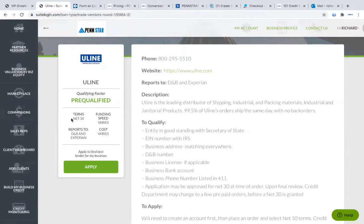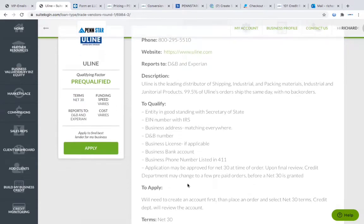So Uline is a net 30 account. If you don't know what net 30 is, that means that they'll give you a line of credit and you have thirty days in order to pay them back. That's why it's net 30. Theirs have some net 60, net 90s, but you have 30 days to pay them back. The faster you pay them back, the better, but you want to give it a little bit of time.